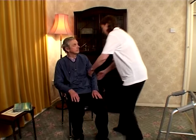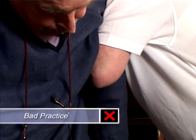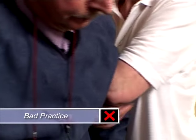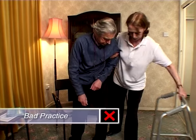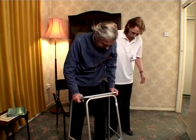The drag lift has been recognised as unsafe for both carers and service users because it applies all the lifting force to the armpit and could cause the shoulder to dislocate. It can also contribute to the formation of pressure sores.